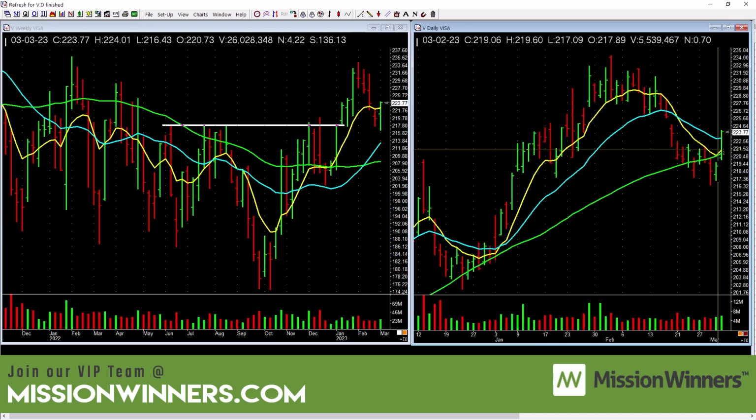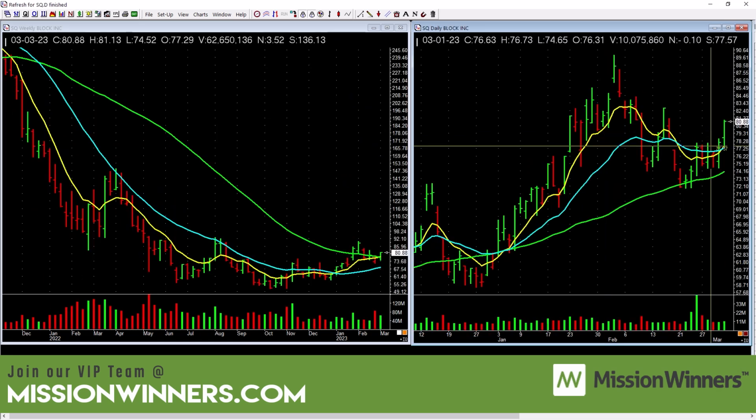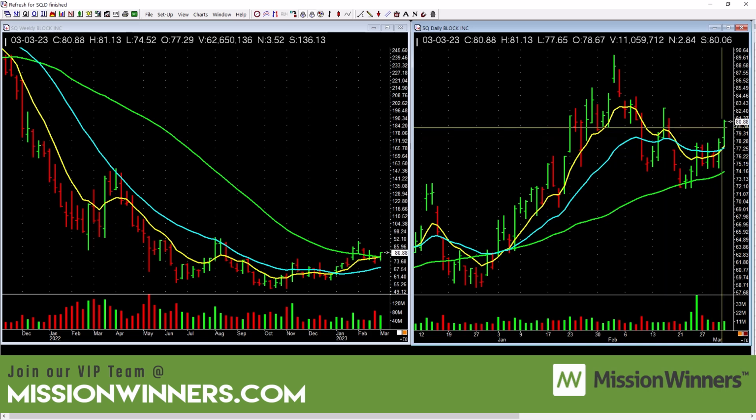Visa starting to pick up off the 50-day right here. Not a whole lot of volume, but it is a slight pickup, just for what it's worth. Something to consider. And then we've got Square. Just chopping around here, lifting a bit, not a lot of volume, so that makes it tougher.